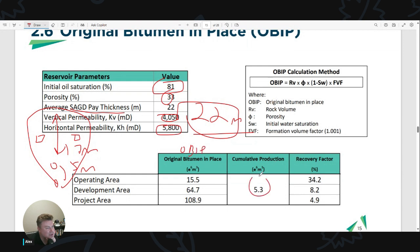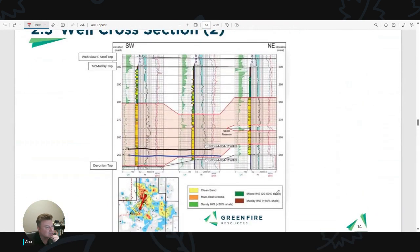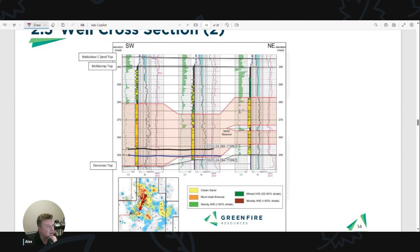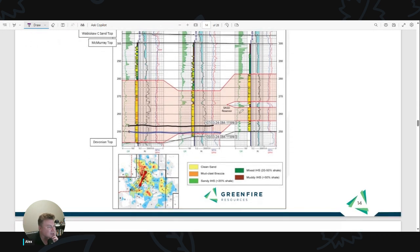OBIPs, cumulative production and recovery factor: on the operating area 34%, development area 8%, and project area 5%. So it seems like there is some room here to continue developing this asset into the future. But this is kind of intriguing to me, so I want to stop here for a second and maybe spend a little more time on this, and then move towards the demo asset and investigate.